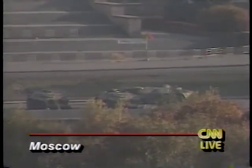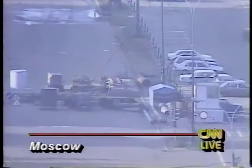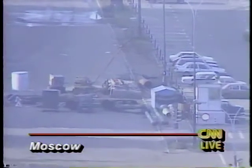We are led to expect sometime in the near future an airborne assault on the Russian parliament. We are also now told that Russian President Boris Yeltsin will be addressing his country on television at the top of the hour. Our continuing coverage of the crisis in Russia will be back in time for both right after this.